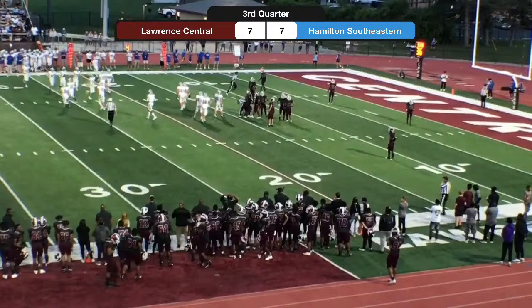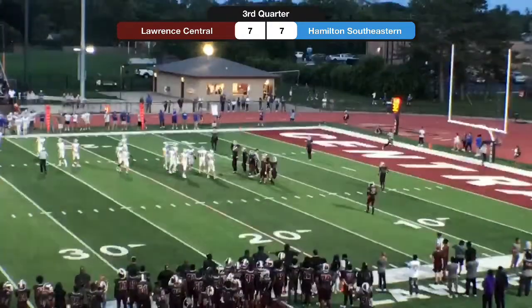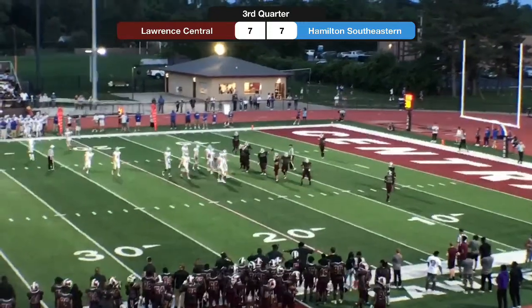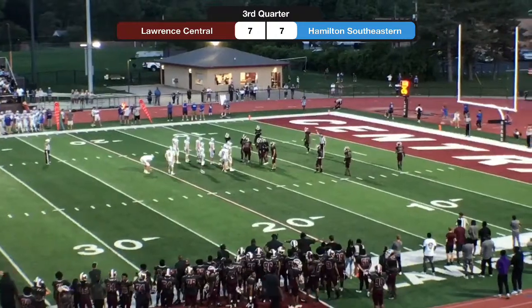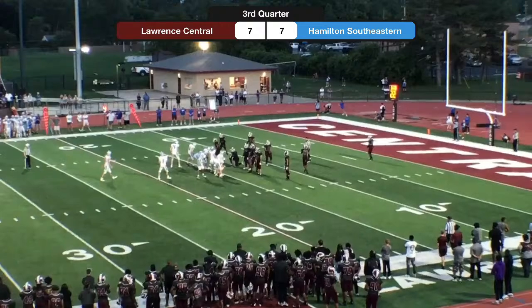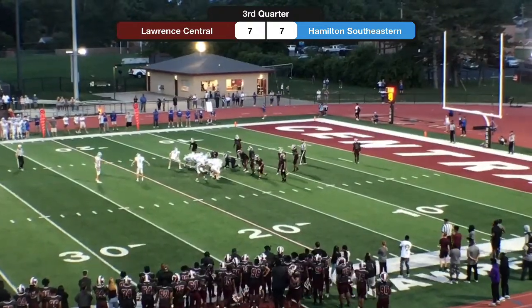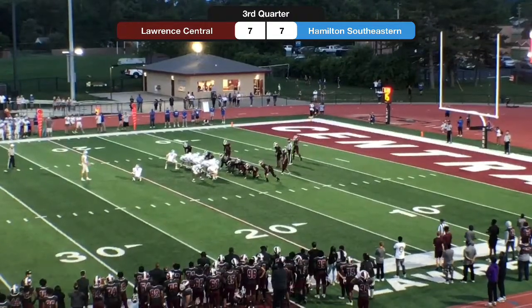We're clearly going to kick it in field goal range, and it looks like the kicking team's going to come out. The fact the coach is sending the kicker out means he has a lot of faith in his kicker. A lot of pressure on this kicker here to put his team up in the lead. If it's not coming pregame, I think he's ready.